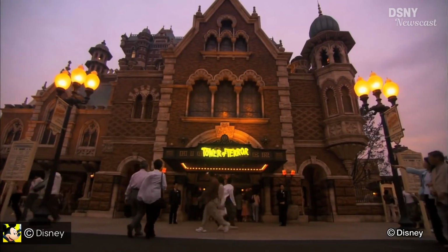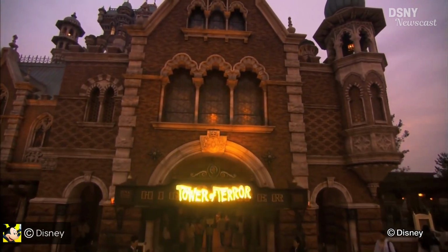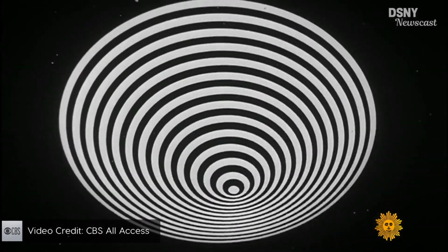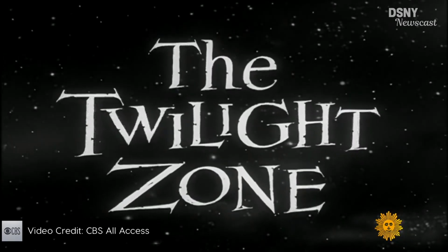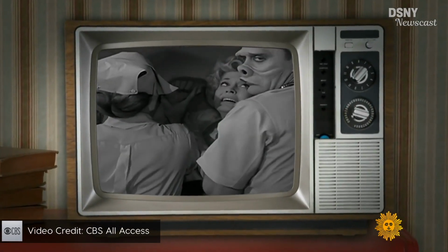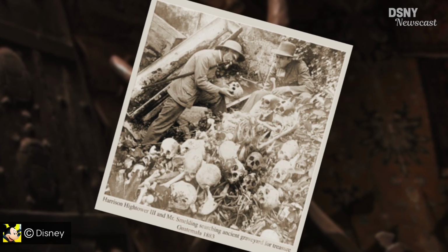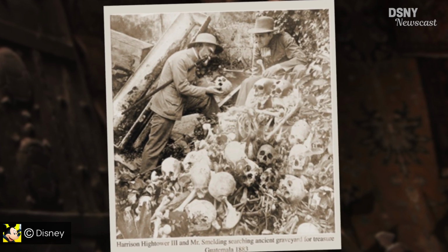However, for the Tokyo Disney Sea version, it was decided that it would have a completely different ride narrative altogether, thus bringing about the first version of the attraction to completely omit the Twilight Zone theme, as in Japan the TV series wasn't widely known. So instead, a completely original narrative was crafted around a fictional property tycoon, Harrison Hightower III, who conducted expeditions in the late 1800s, where he stole many priceless artifacts.